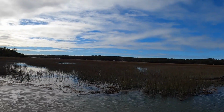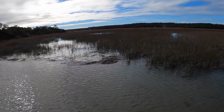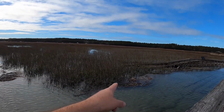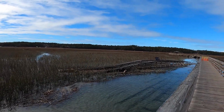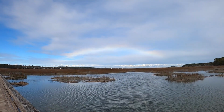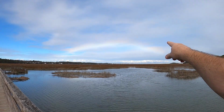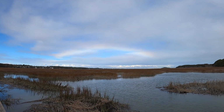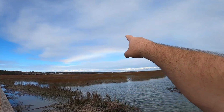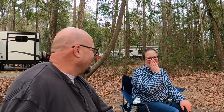Here's the road in. Of course, I don't think we're going to see any gators or anything because it's winter, even though it's warm out. Look at this. Guessing one of the bad storms, hurricanes that came through did that. Look at that. I don't know if you can see on the camera or hear me for that matter with the wind, but it almost looks like a rainbow. Man overboard. I think you guys can tell. That's honestly the slight making of a rainbow there.